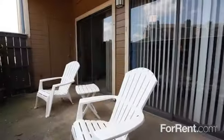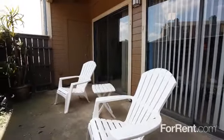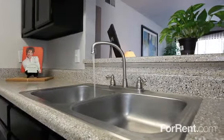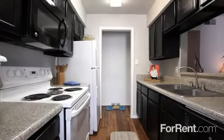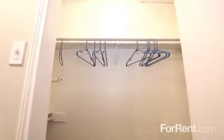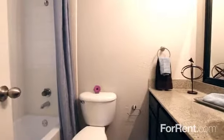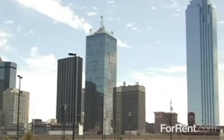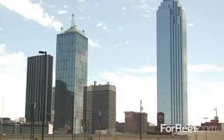A sliding glass door leads outside to your private patio or balcony. And the kitchen features a dual stainless steel sink, dark cabinets, and modern white appliances. Our homes have full-size washer and dryer connections, huge walk-in closets, and beautiful bathrooms with a large vanity and separate shower. Located in Fort Worth, Brentwood makes it easy to enjoy everything the exciting DFW Metroplex has to offer.